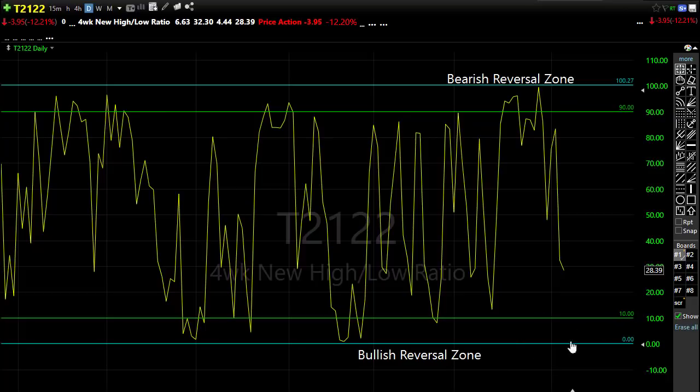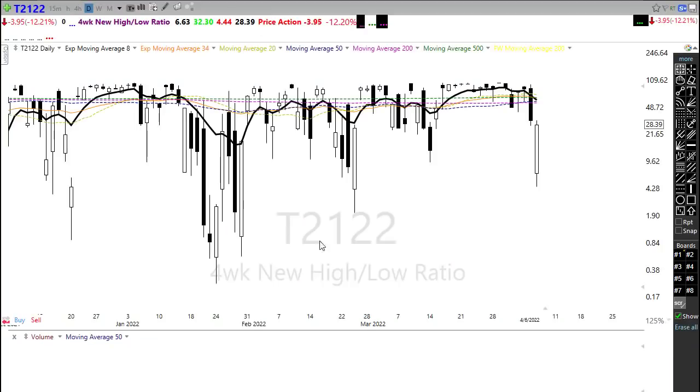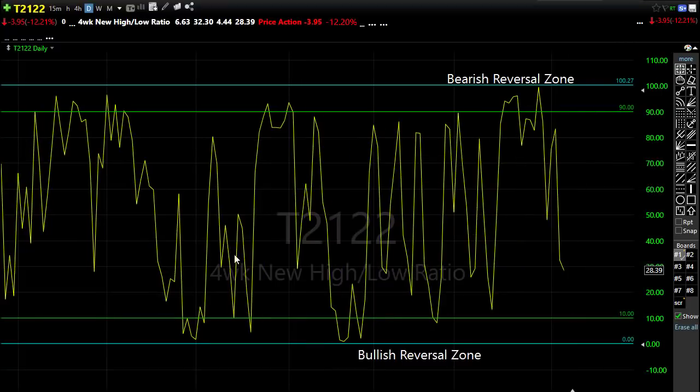Doesn't necessarily mean that we have to. By the way, keep in mind, notice that little trend right there. We could bounce right off of this level, but I just think that Bullard's comments may create a little bit of volatility. So watch carefully for that. And then if we take a look at our, doggone it, I don't know what I was thinking.